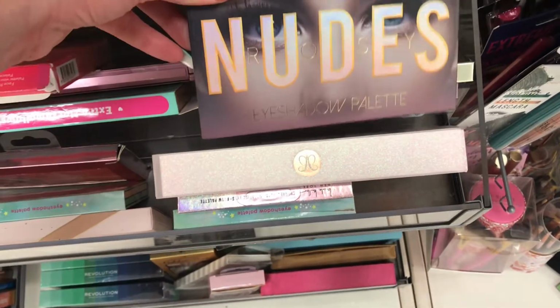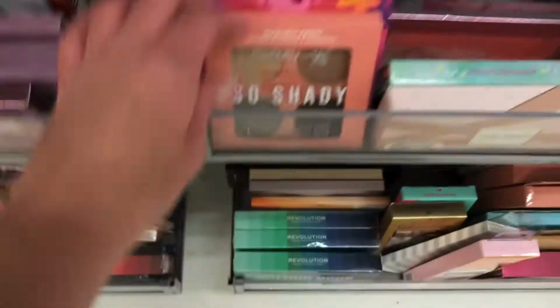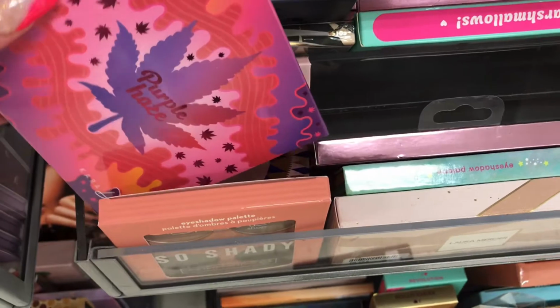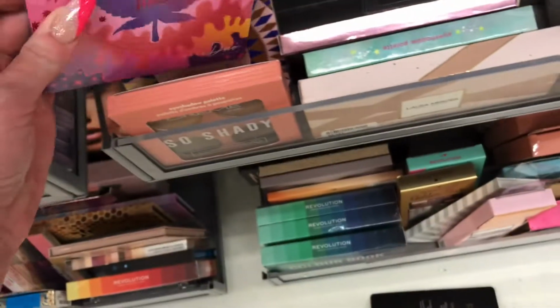And then they had some more of that nude palette. That was also $6.99. And then over here, they had some cute little, I'm obsessed with little palettes lately, but it said Purple Haze, and you can see they have like a yellow, some pinks, and then some purples in there.